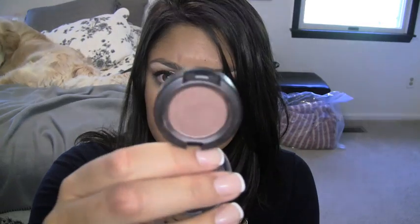This is Cranberry from the Otherworldly, but it is permanent. This is Floof, which is also permanent, but it was in the Emmanuelle Ungaro. These two I haven't depotted yet. This is Mulled Cider and Chamomile, which is kind of like Nylon.